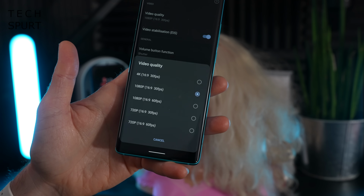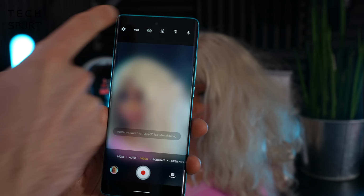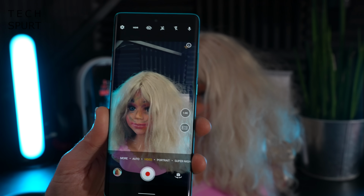And if you want to shoot a home movie, you've got full HD at either 30 or 60 frames per second, or a good bit of 4K action too. And there's even an HDR option if you want to swap that on, but as you can see there, you can't use that at the same time as 4K. You've got to shoot at full HD at 30 FPS.